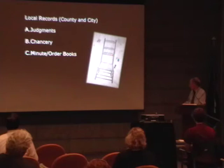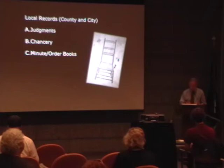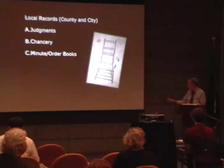Now, we're going to stay here for just a second, and I apologize. I'm just going to have to lecture for a few moments, but I'll try to make it brief. Court papers come in two physical varieties. They can be bound in a volume, such as a will book or a deed book, or they can be loose. And we call these loose papers. And these papers go by several generic names: court papers, judgments, ended causes, determined papers, ended law papers, common law papers, and dead papers. But we're going to be dealing with two specific types of legal documents, judgments, chancery, and then minute and order books.